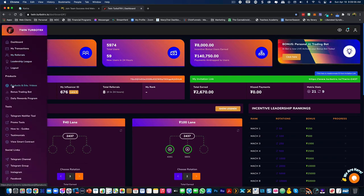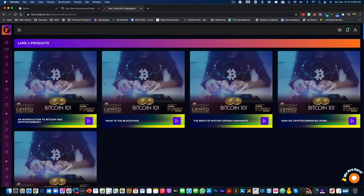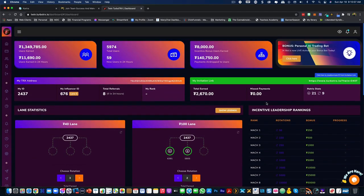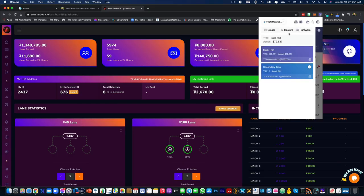If I want to go to the products and education, I can go to my levels and download whatever I want. I can see what's going on. I can track my status, how close I am to being upgraded to the next level, and all of those things. Okay, and then as long as you don't log out, you can just keep going to this. You can bookmark this page, and as long as you are signed in to your TronLink, and that wallet.